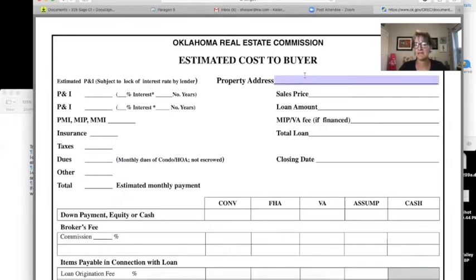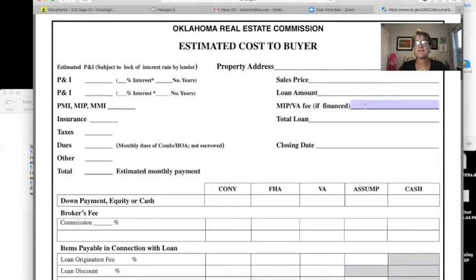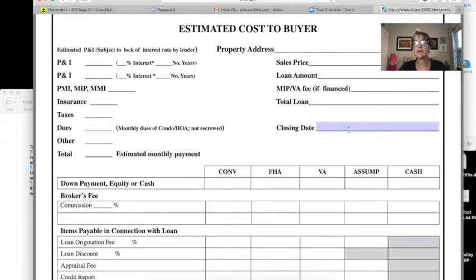Of course, I'm going to be filling in the property address. We will know our initial offer amount, but if we go into a counter negotiation, if we're countering with offers back and forth, then I have to fill out this form each time based on the new offer price or concessions, meaning things we're asking the seller to pay for. And that would impact this entire form. The loan amount, it impacts that. Any kind of the mortgage insurance premium, the total loan amount, what we're estimating our closing date to be.